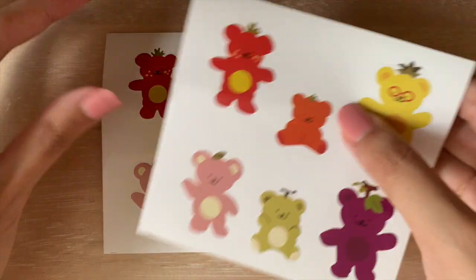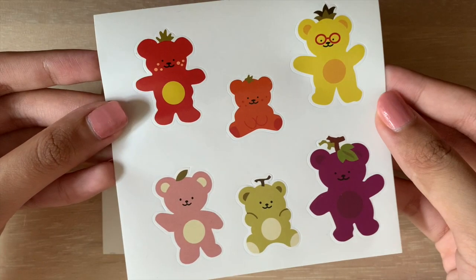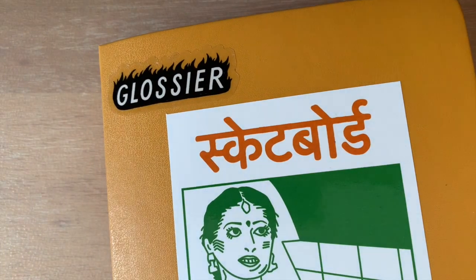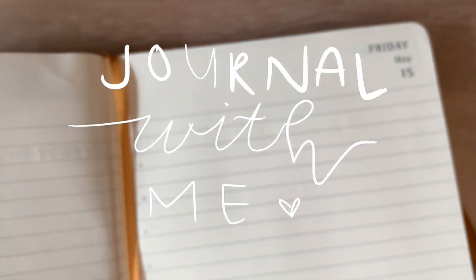The last set of stickers I ordered are actually my favorite. They're just little fruit bears, and the pineapple bear is so cute with his little glasses. Now that I've unboxed all the stickers, we're gonna get into the journal with me.